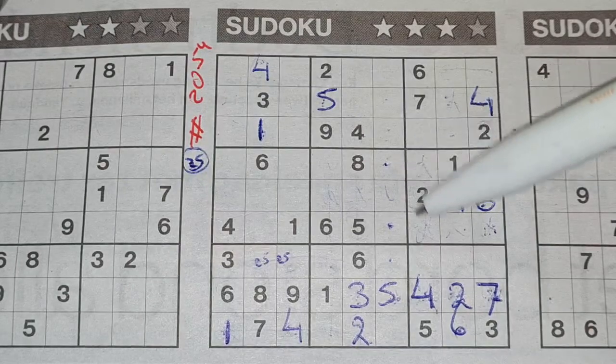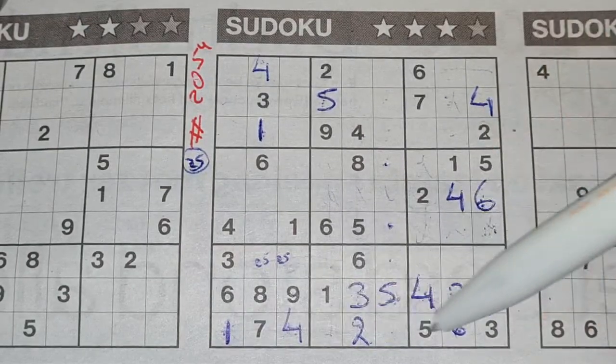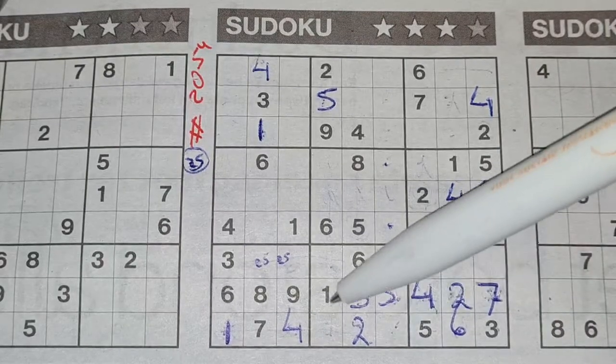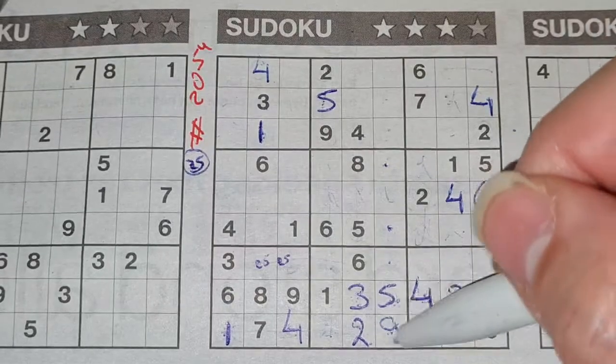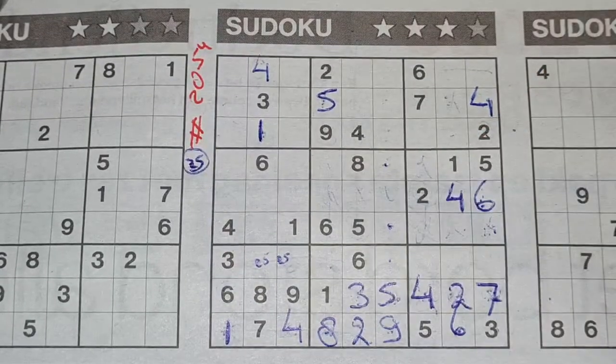How about these 2 numbers in the last row? Those 2 numbers are the 9 and the 8. We see here a 9, no 9 there. 9 should be here, and the 8 goes there.